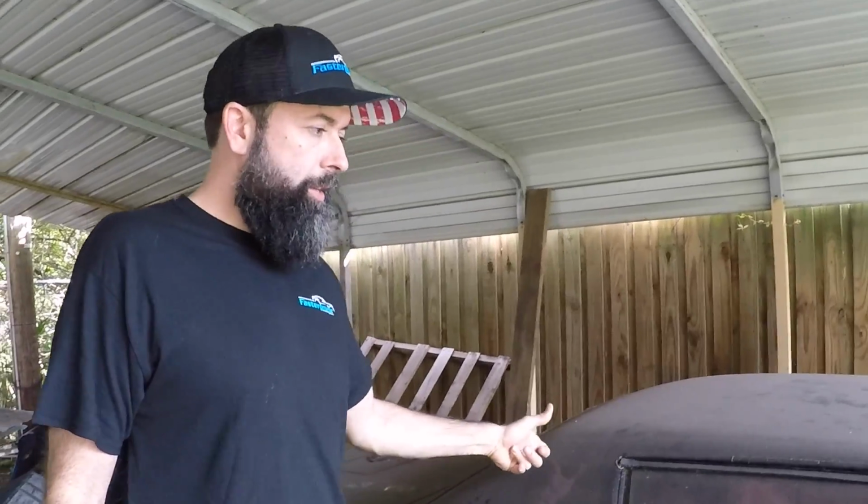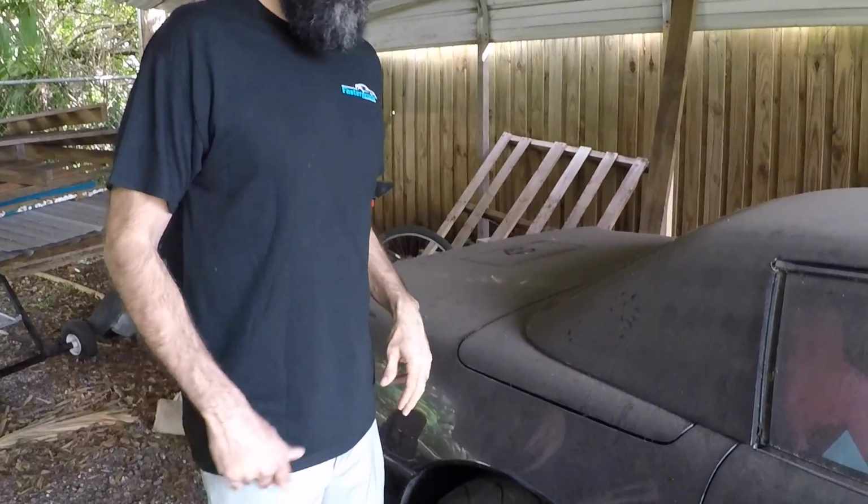So this thing is full weight. This thing with the driver is about 3,600 pounds. And it's got a hard top, which you don't often see on a C4 Corvette. So this was a custom piece that he had. It does have the convertible still intact, also in part to why the weight is so great.